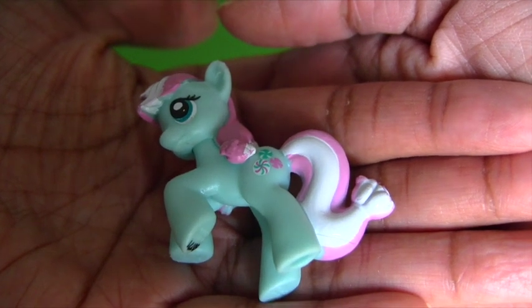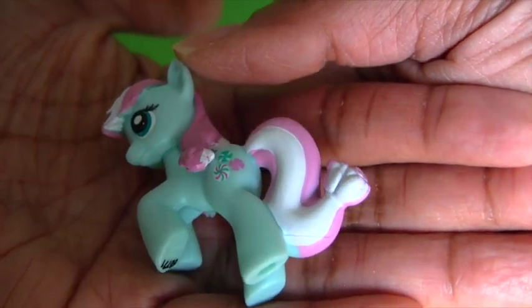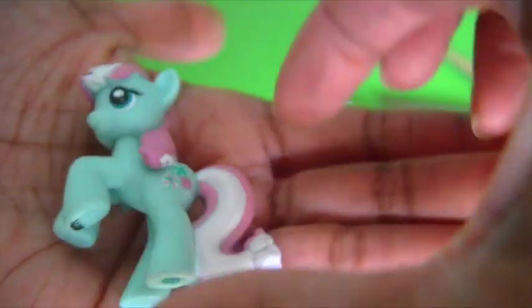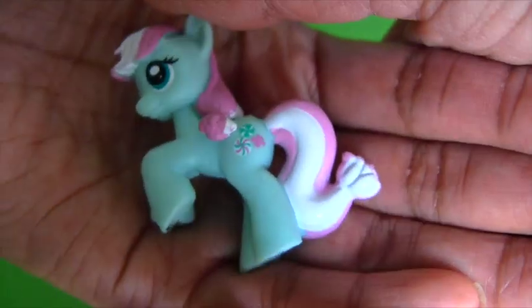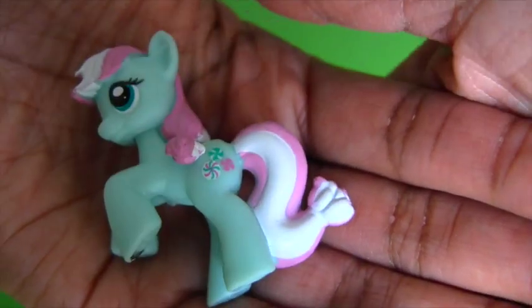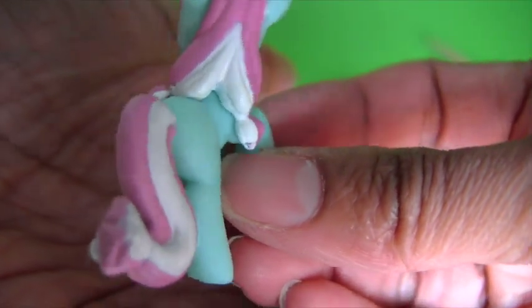Look at her. She's got little mints on her hip there. We're getting a really good My Little Pony collection going. I mean, we're going to get all 24 at this rate. She looks like a breath mint. She's got really cool colors, the pinks and the whites in her hair. Oh, her hair is in pigtails. Look at that, guys. Her hair is going into two pigtails.